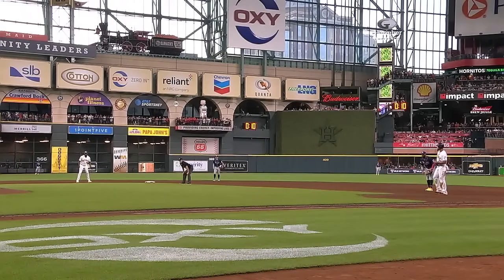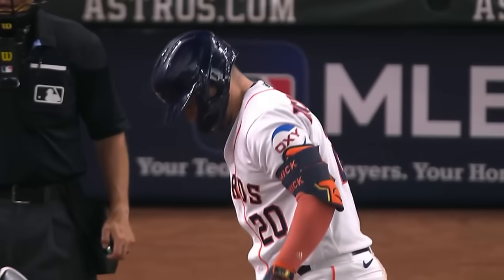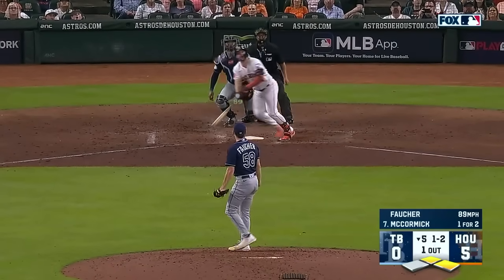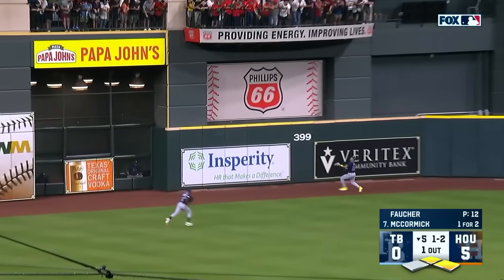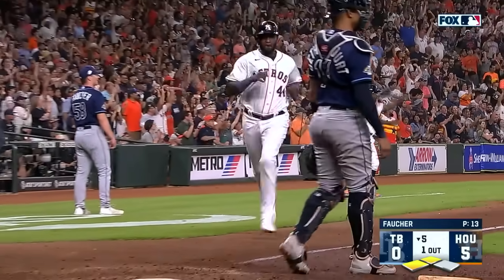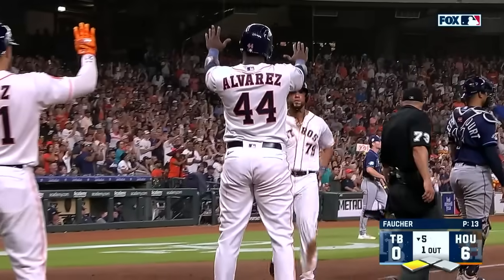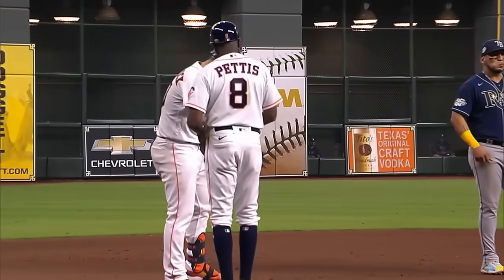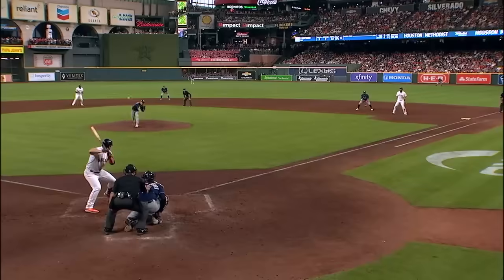Bottom four tonight for the Astros is 3-for-5, three walks. They have scored all five runs. Slug to left center field. Siri at the warning track. Siri is not able to get there and make the catch. That goes pinging all the way back into center field. Two runs are in. It's a triple for McCormick and another center field wall tester for the Astros.